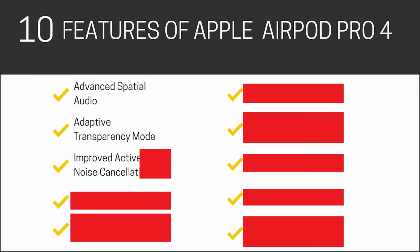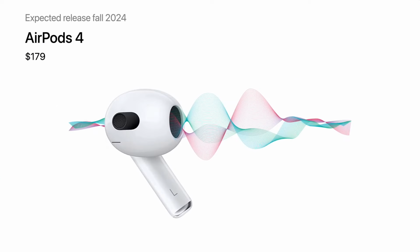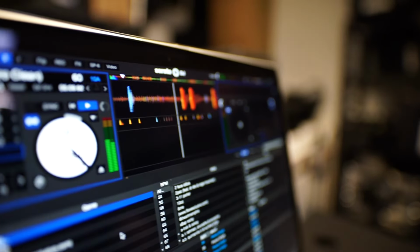Improved noise cancellation is another standout feature. The AirPods Pro 4 uses advanced algorithms and enhanced microphone array to block out more external noise than ever before. This means you can enjoy your music, podcasts, or calls without being disturbed by the world around you.